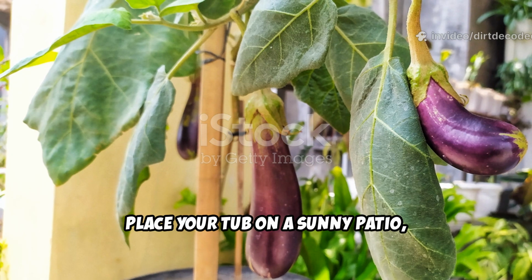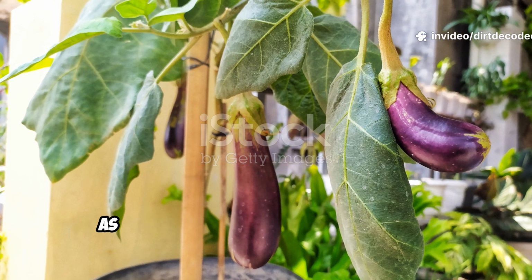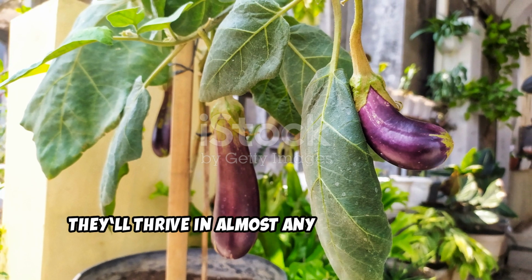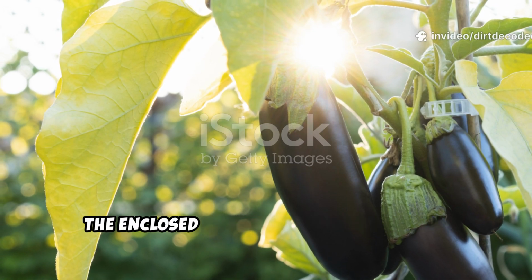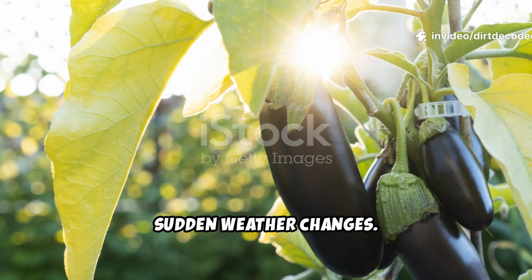These containers are affordable, easy to find, and surprisingly effective for growing healthy, productive plants. Place your tub on a sunny patio, balcony, or even a driveway. No backyard required. As long as your eggplants get at least 6 hours of sunlight a day, they'll thrive in almost any spot you choose. The secret? Tubs create a warm, controlled environment that eggplants love. The enclosed space helps maintain steady temperatures and protects your plants from sudden weather changes.